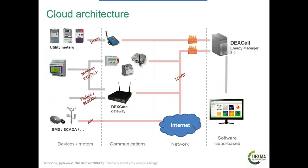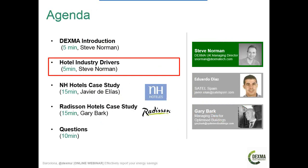So the cloud architecture that Dexcel works upon is with the utility meters and the end loggers, Modbus, Zigbee, or the BMS systems. They will be pushed up to a gateway at a location, and this can be from a variety of different vendors, including DexGate from Dexma, and that ultimately gets your data up to the internet, up to a TCP backbone of a building, pushed into the internet, that will go securely over the internet to the Dexcel Energy Manager, which then allows yourself and your users to access the Dexcel product and look at the dashboards and reports on the energy that's being produced.